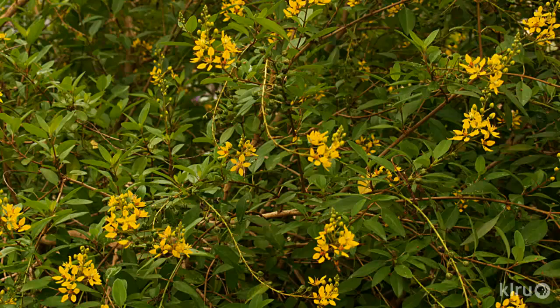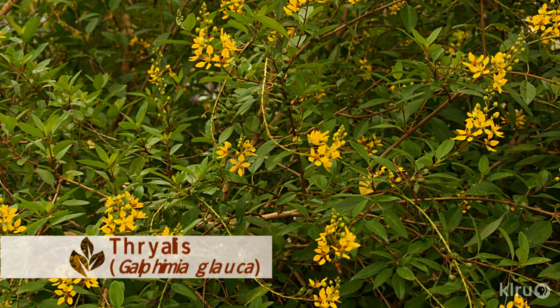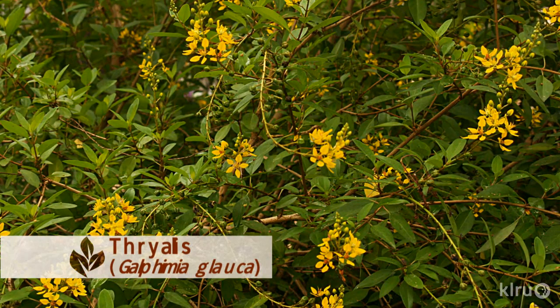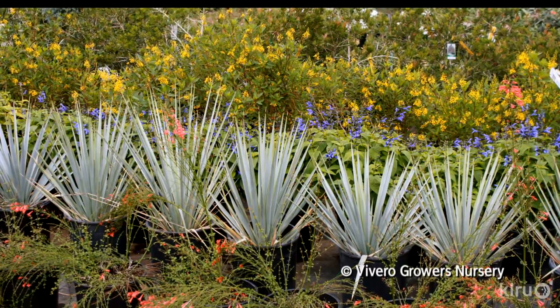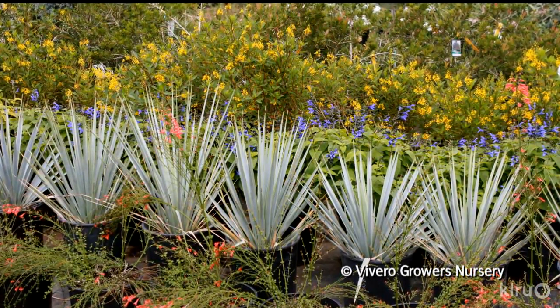Thanks, Larry and Guy. Our pick of the week is thryallis, Galphimia glauca. This drought-tough shrub needs very little water to be happy, making it a great choice if you need to replace any shrubs that you might have lost to last year's drought. It gets about 4 to 6 feet tall and about 4 feet wide, so give it plenty of room to spread. It prefers to be in full sun, but can take part shade.